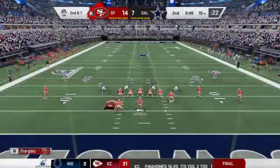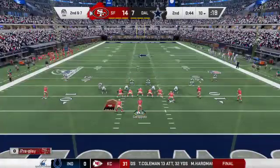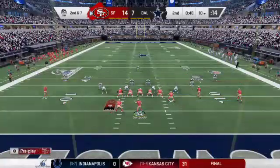Yeah, let's get sack. 12. Check 4. Check 24. Check 24. Alert flare. Hey, alert.